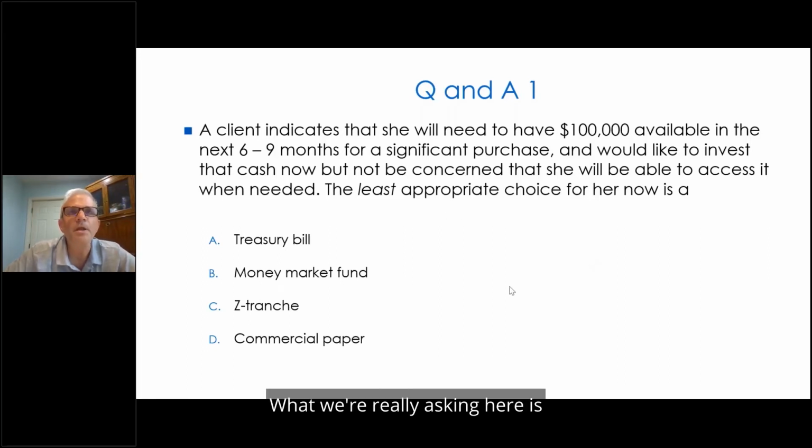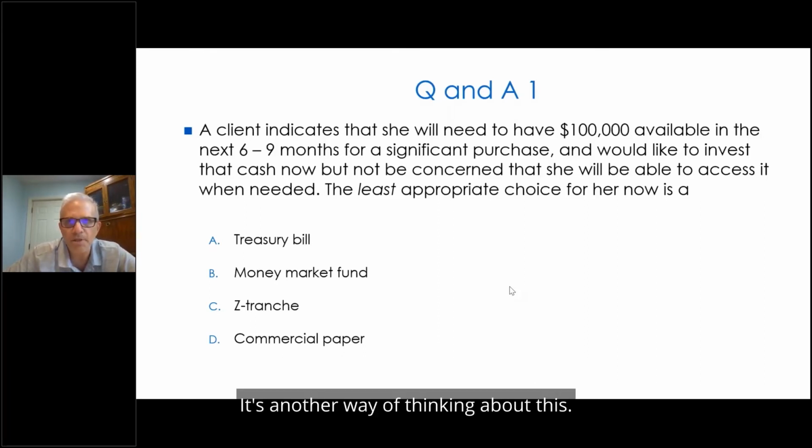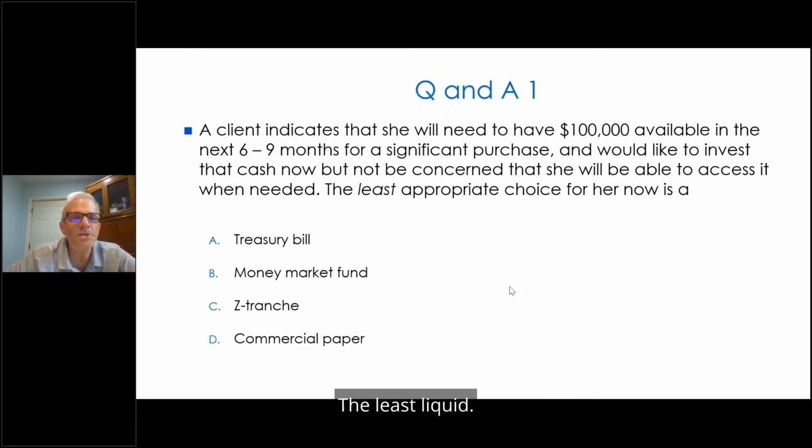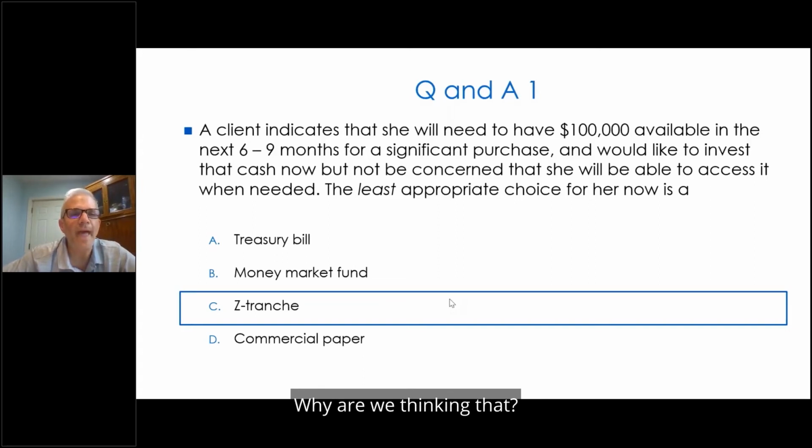What we're really asking here is, which of these 4 assets is going to be the least liquid? That's another way of thinking about this. The least liquid, the one that I'm going to have the least amount of access to. The correct answer, of course, is the Z-tranche, okay? Why are we thinking that, right?